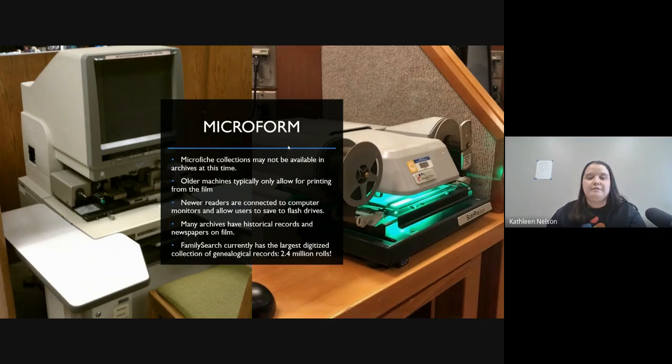Now, many archives still have historical records and newspapers on film, and you can actually do interlibrary loans for certain archives and receive their records as well for older books and collections.